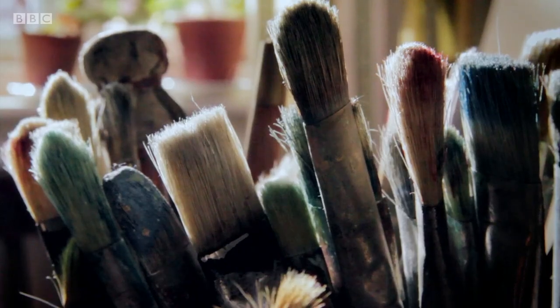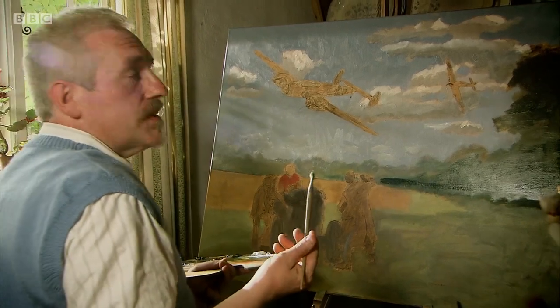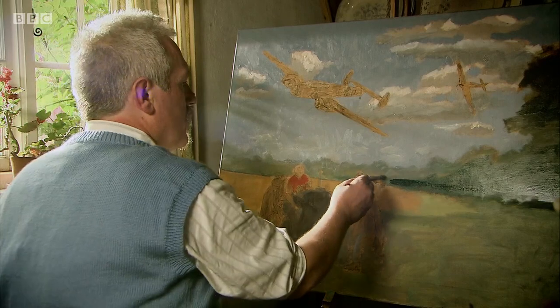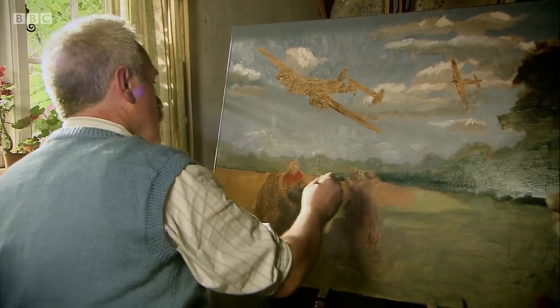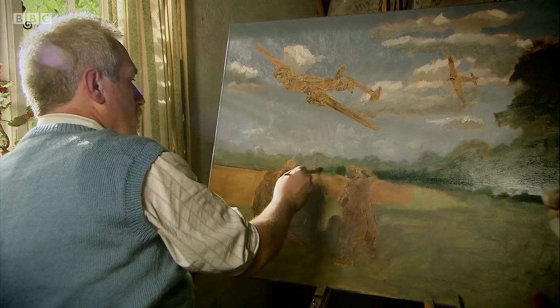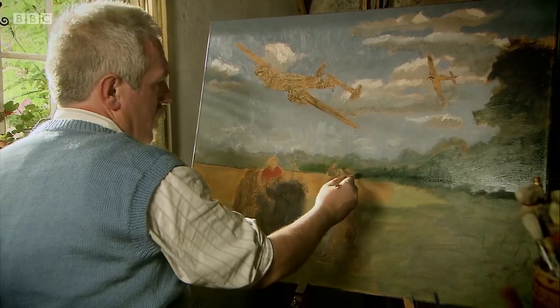The one thing this art isn't is propaganda. This was about real experience. It's not about what the government wanted to portray as such. In fact, some of the images produced by some of the best artists were contrary to the government message, but they didn't mind that, within reason.